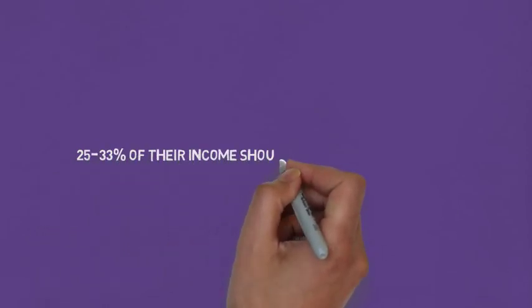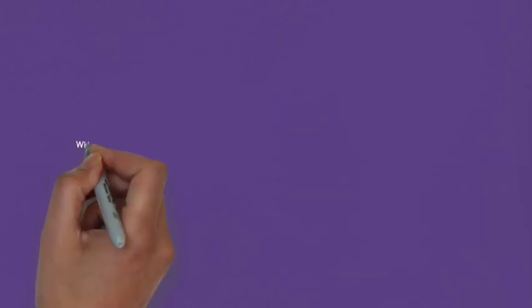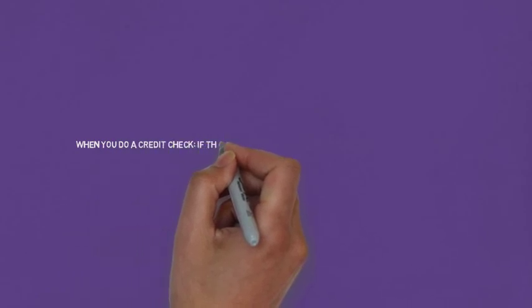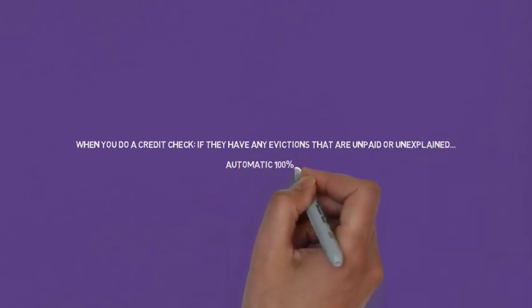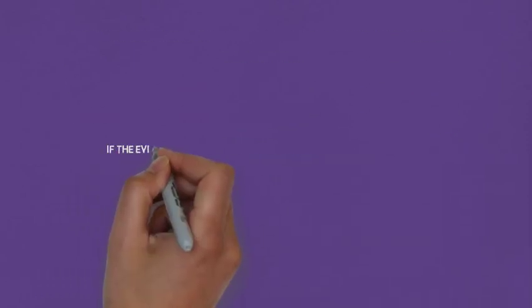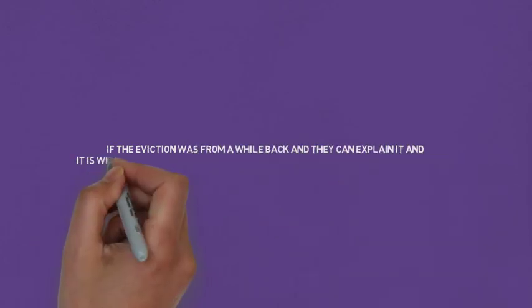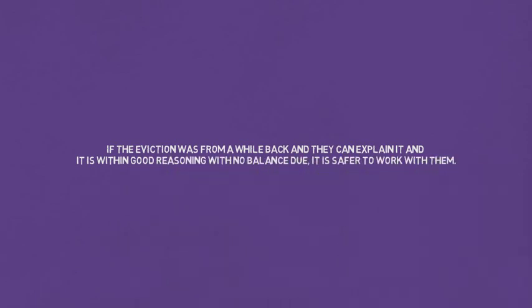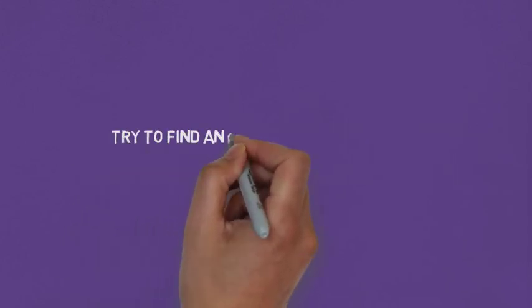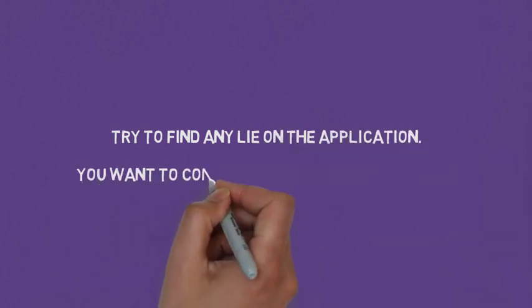I'm also going to, when we check their credit, one of the things for me is if they have any landlord-tenant evictions that are unpaid or unexplained, it's an absolute no. Now, if they have an eviction, maybe 5 years ago, and they could explain it, and there's no balance due, I'll work with them. We all have hard times in our lives, and things happen, but if you left someone hanging, another landlord, and that wasn't a priority to pay, then there's an absolute no for me. No for me. And if they lie on the application, everything I do when I'm looking at the application is try to find a lie.